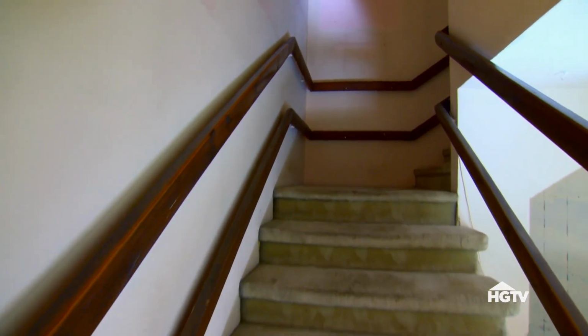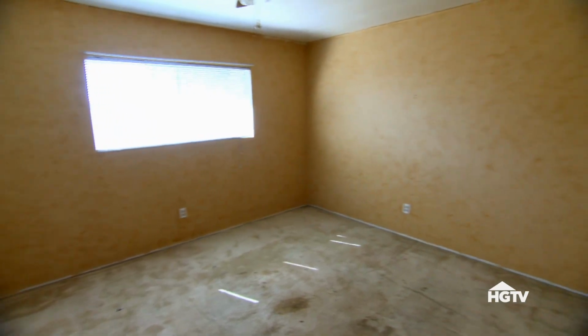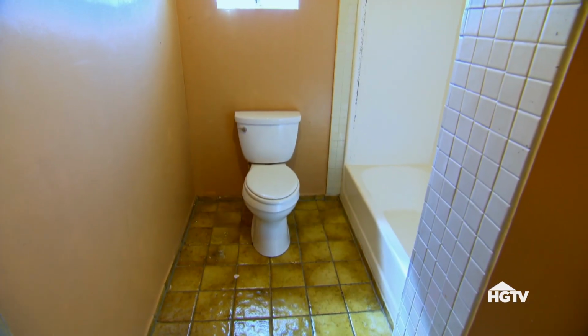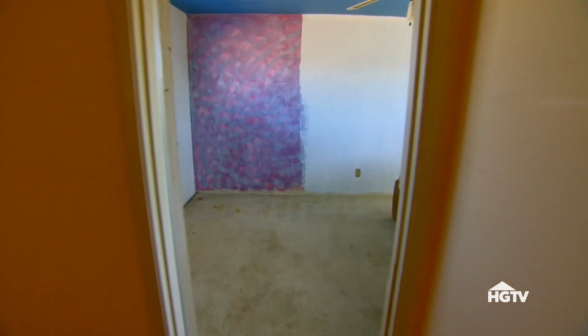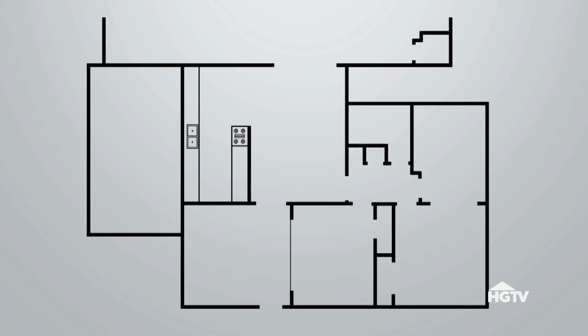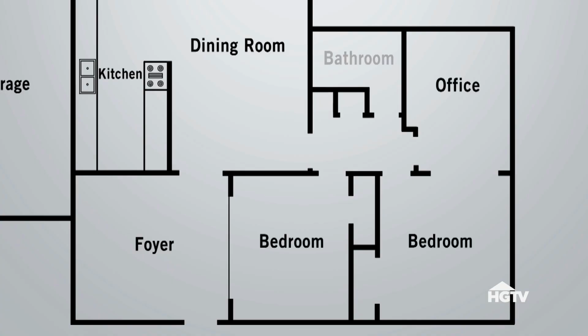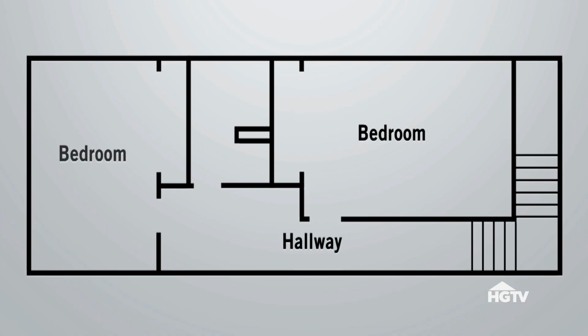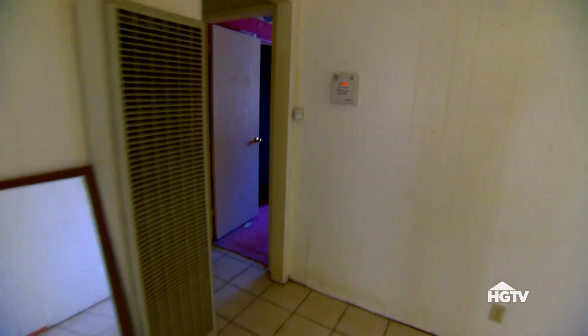Let's go upstairs. I think it's so beat up and so awkward that other buyers and investors are gonna run. Yikes. What are we looking at here? $7 grand? At least. All right, so upstairs, 2 bedrooms, 1 full bath. This is a 4-bedroom, 2-bath, 2,400 square foot home, and it has a really weird layout. Downstairs, there are 2 bedrooms, an office, and a bathroom. And upstairs, there are 2 bedrooms and 1 bathroom. Let's go check out that part of the house.